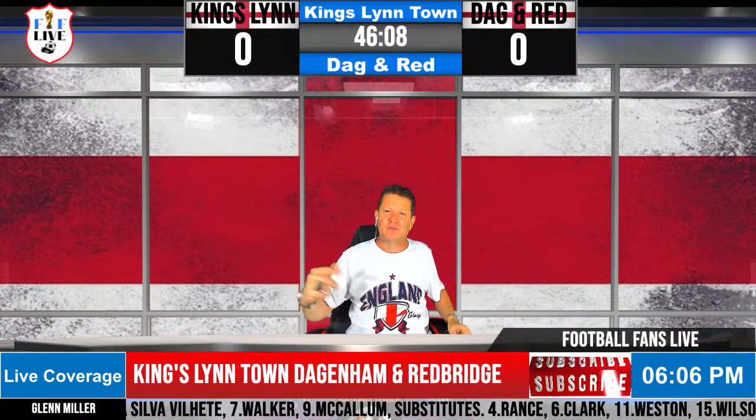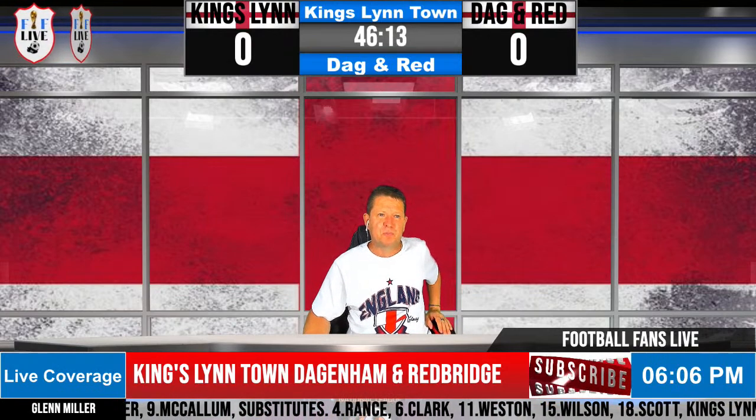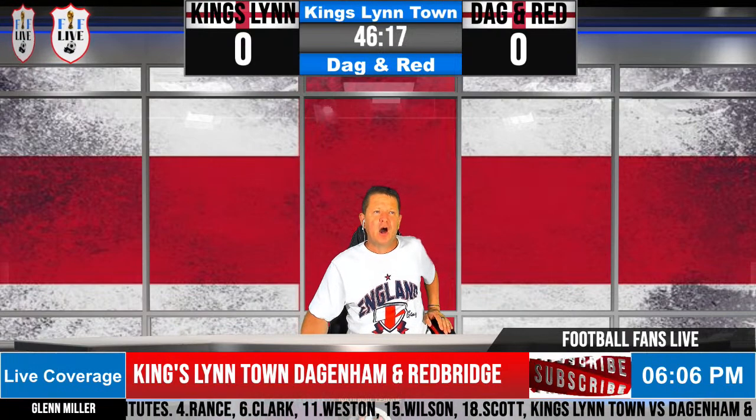Couldn't believe it. But another corner kick, left-footed, comes in from this left-hand side. Rising up at the back post, but it's too hard and too deep again. And Dagenham Redbridge clear it downfield over the halfway line.